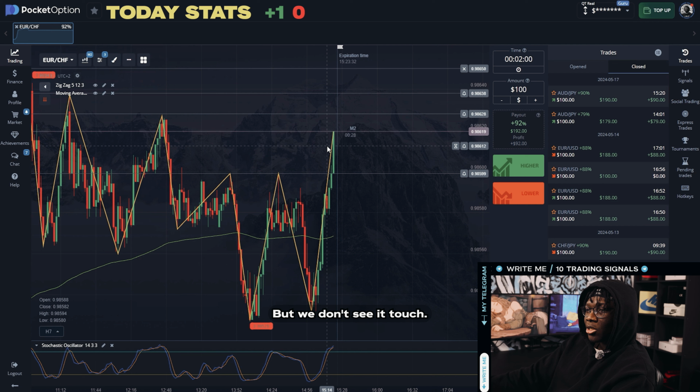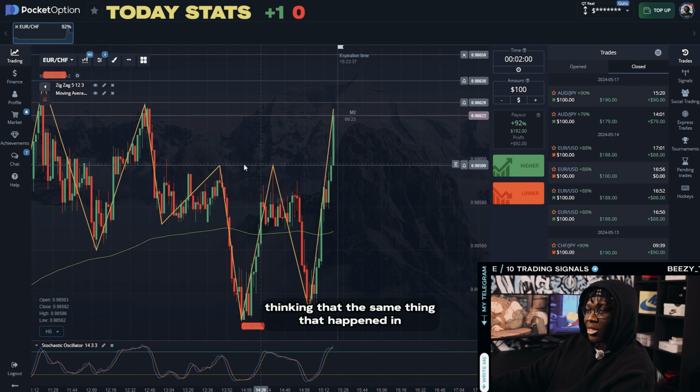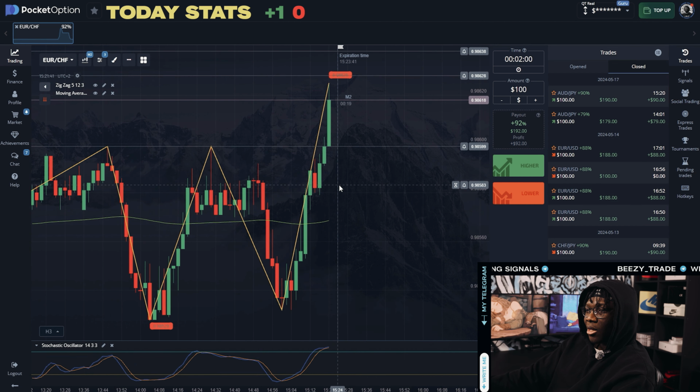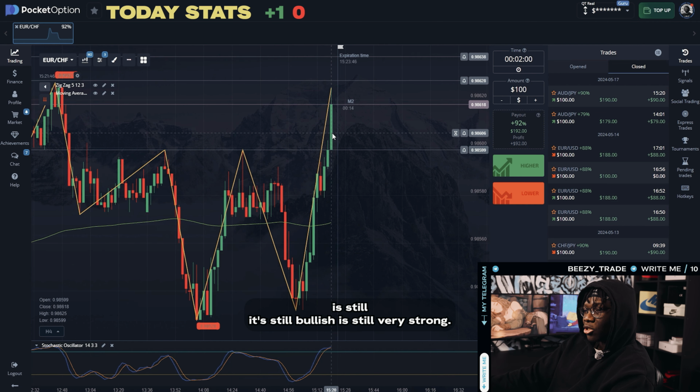But we don't see it touch. And you can see we're still seeing it move. If it ended up down here, thinking that the same thing that happened in this market would happen again, you probably would have lost your money. But right now we're seeing it's still bullish. It's still very strong.